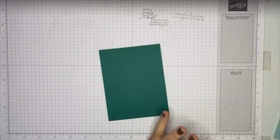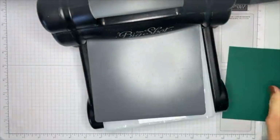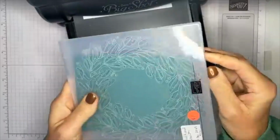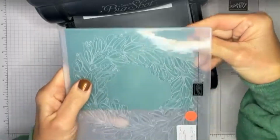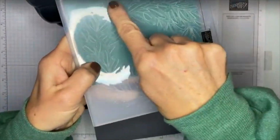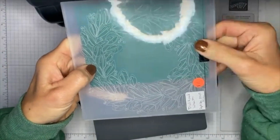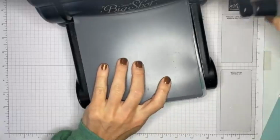So I am going to bring up the Big Shot, my die cutter, my embossing, and I'm just going to emboss my shaded spruce with the embossing folder. I just want to get it lined up because I want to get the edge. I want to make sure you can see this since I'm zoomed in. So I want to make sure I get the edge of the wreath and try to line it up a little better so it's kind of even, so some of the pieces overhang. So I'm just going to run that through, really simple.